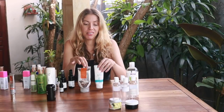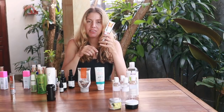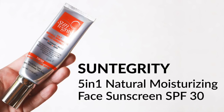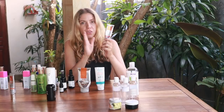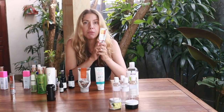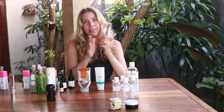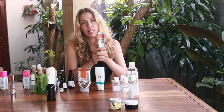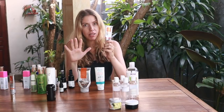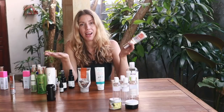Next we're going to talk about sunscreens. So I've got here, let's talk about SUNTEGRITY. This is the 5-in-1. I love this. This is my go-to everyday facial sunscreen. I adore it. It's got 20% zinc oxide. It's fantastic for all skin types. I especially recommend it for acne-prone skin because it's got a lot of zinc. Zinc is very calming for the skin, and I find it to be quite acne friendly.